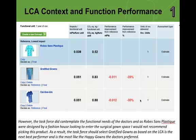of functional performance. And as it turns out, the way we set up the project is the hospital gown that had the least environmental impact comparatively was in fact the worst functionally performing hospital gown. So we wrote a case study such that this particular hospital gown would in fact be really uncomfortable for the doctors, and they had to infer this information, and that the doctors would not prefer this at all. They would prefer a lighter material, which is our second gown here.